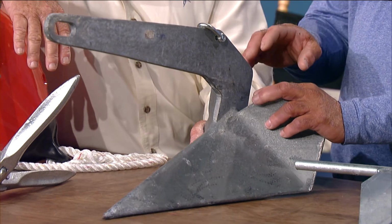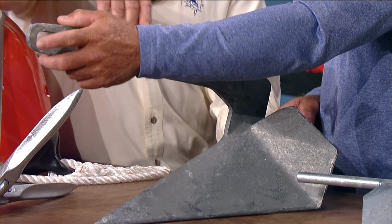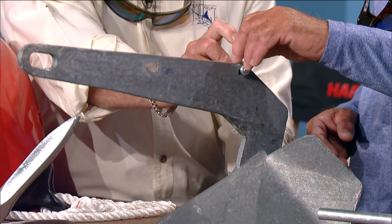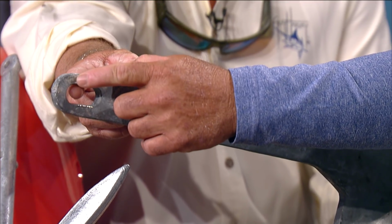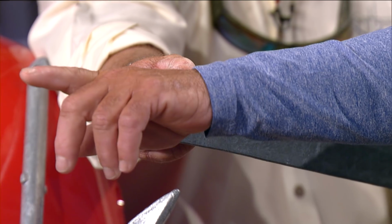The only thing with the plow anchor is you have to make sure, a lot of guys want to put their chain right here. What you want to do is actually shackle your chain to the back of the anchor. And then what we'll do is run the chain up to here and use a couple tie wraps or a small light piece of rope or heavy monofilament and tie it off. That way that chain comes off the tip of it like that.